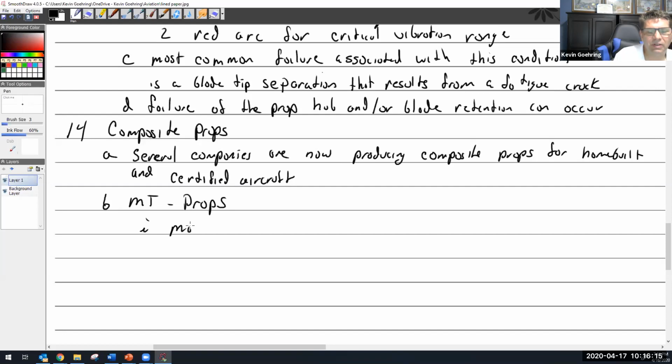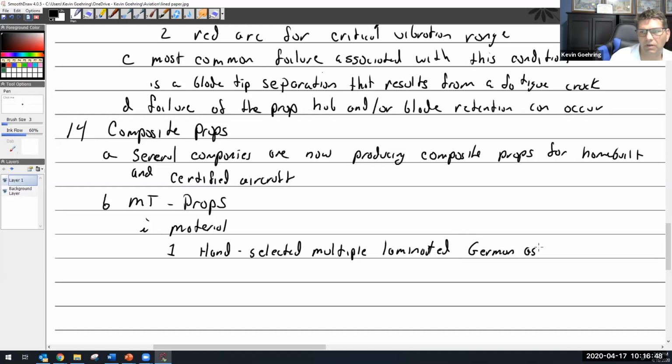So with those, the material, and we have an MT prop on our 172 out there at the hangar, hand selected. This is the one I was talking about where the wood has to be in a certain region. Hand selected, multiple laminated, German ash. Very specific about that, ash wood. It is covered. So it's composite, but yeah, it's like, oh, wait a minute, is this a wood prop here? Covered by epoxy fiberglass, and sealed by a coating of acrylic polyurethane paint.